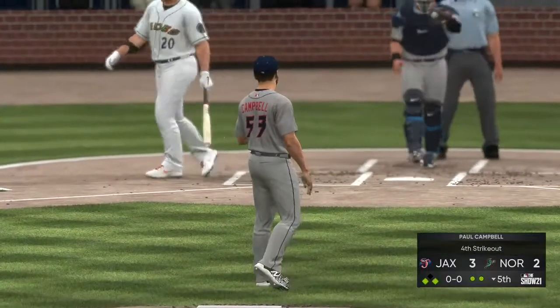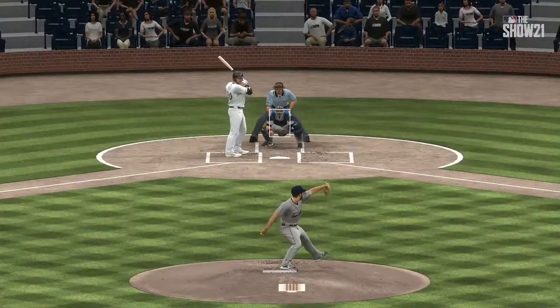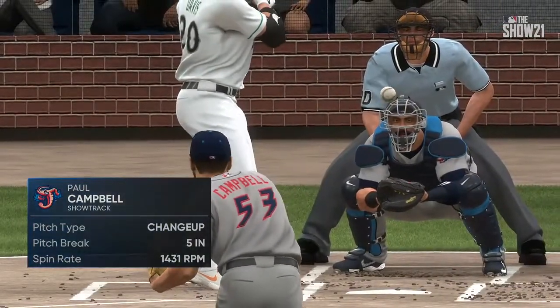Well, there's the great equalizer, the changeup, El Cambio. Listen, if you can keep that pitch in your back pocket and pull it out when you need it, like he did right there, usually hitters, they don't stand a chance.